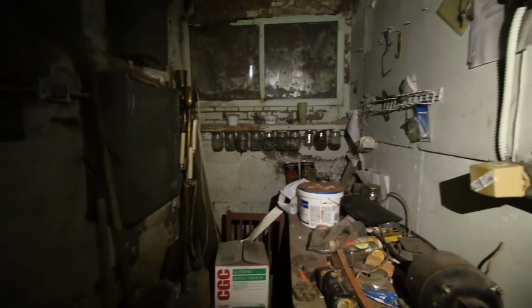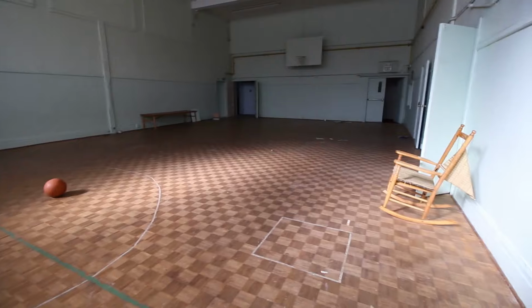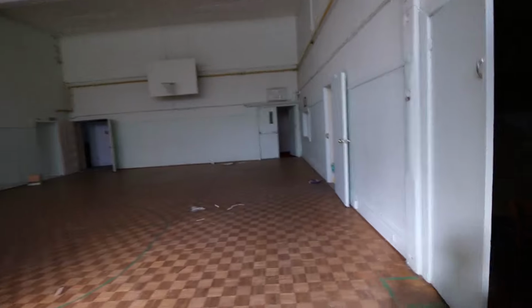What is all this? What is this? What? It's a basketball court inside the church. What? That's crazy, guys.